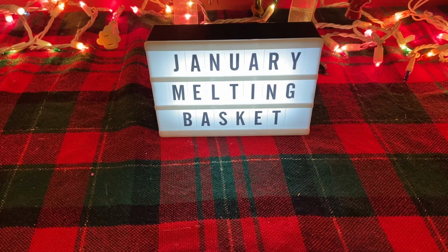this melting basket will probably last me through February because a lot of the scents, like coffee and chocolate and things like that, are kind of winter scents to me. So although I pulled it for January, I will probably just melt it through February and maybe add a few things and start pulling again for March. So anyway, let's get started.